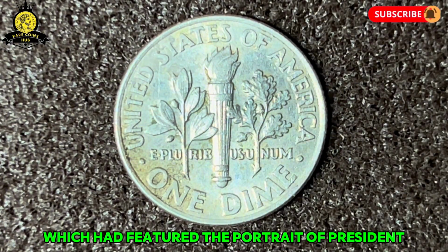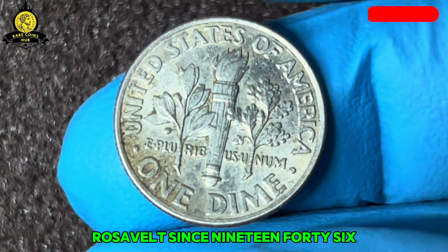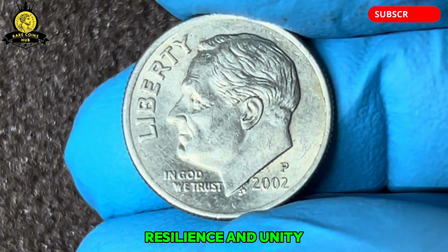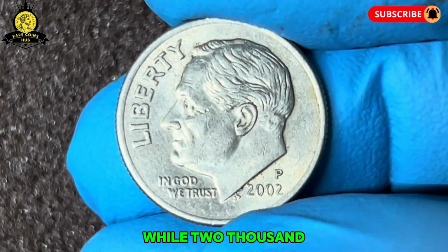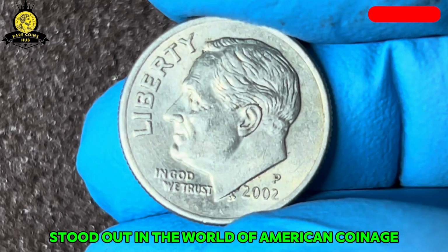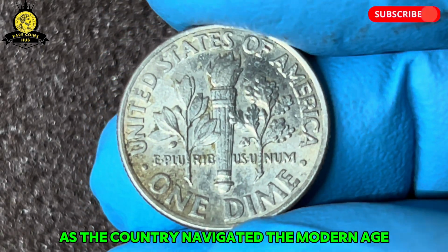The dime, which had featured the portrait of President Franklin D. Roosevelt since 1946, remained a symbol of American strength, resilience, and unity. While 2002 itself was not a year that necessarily stood out in the world of American coinage, it did mark an important time for the mint as the country navigated the modern age.